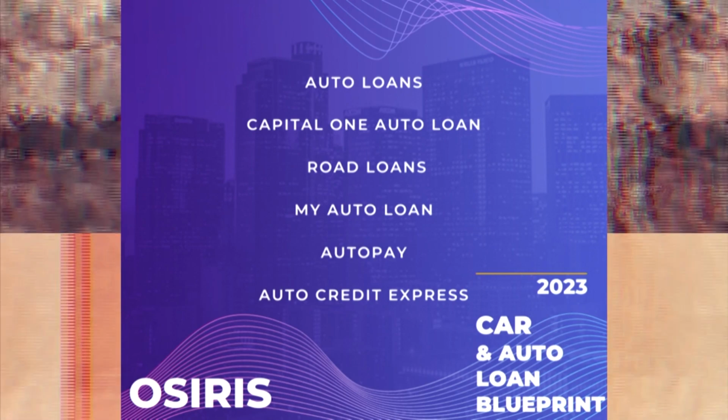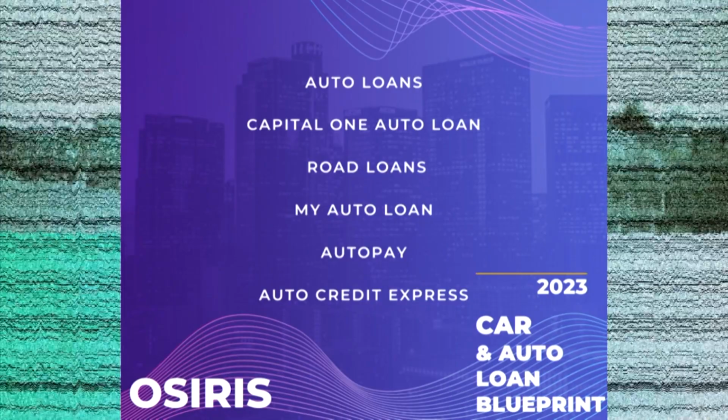RoadLoans is another one. Now, when I give you these resources, I don't want you to think your credit has to be A1 perfect, because like I said, some of these work with people who have challenges on their credit, okay? So RoadLoans is a great resource for people who might have secondary issues or something to stop them from being able to get approved for a car. RoadLoans is a little more lenient, okay?